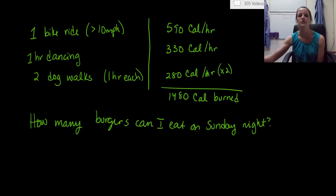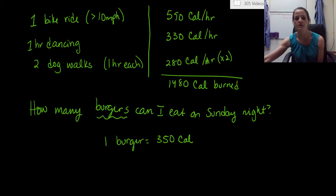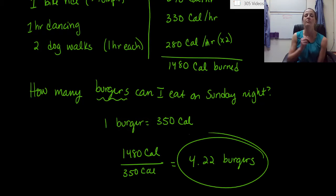So now what we want to do is figure out how many burgers we can eat on this Sunday night. Well, we know that one hamburger is equal to about 350 calories. Based on the amount of exercise that I did, you have 1480 calories burned. You divide that by 350 calories for the burger, and I find out that I can eat about 4.22 burgers on Sunday night.